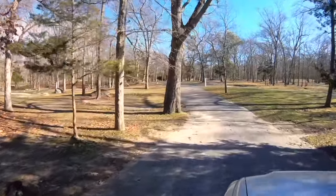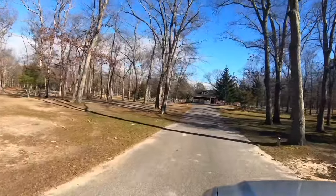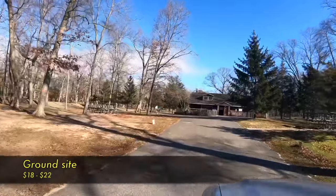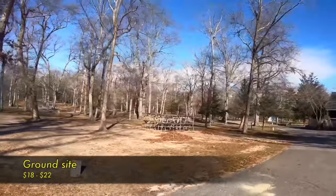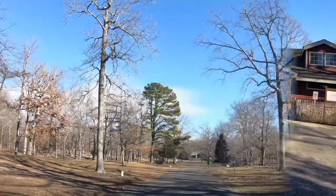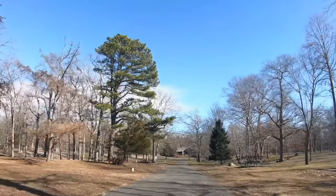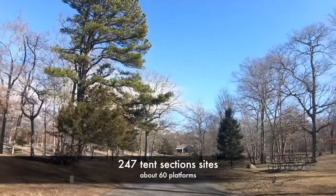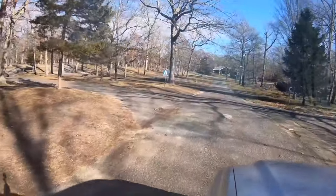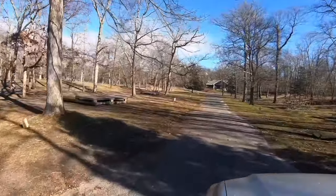Okay, up ahead is the bathhouse for the tent section. We got section D on the right, section B on the left. Now, we're here off season, obviously, so everything is closed up. I'm not surprised. Continuing our drive, basically through the center of the tent section. Let me give you an outside view of what we're looking at. Here we go. Give you a little better view than the through the window view.